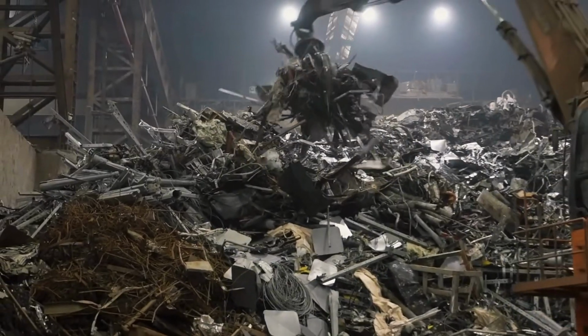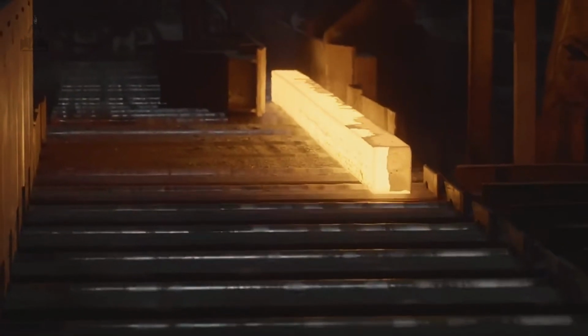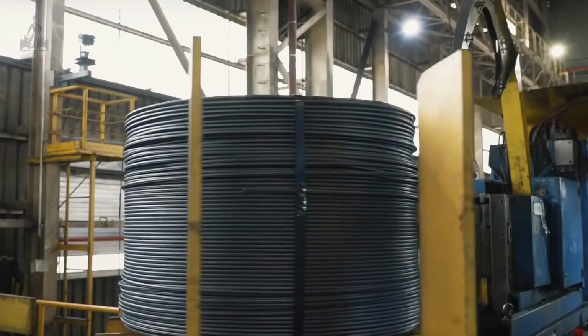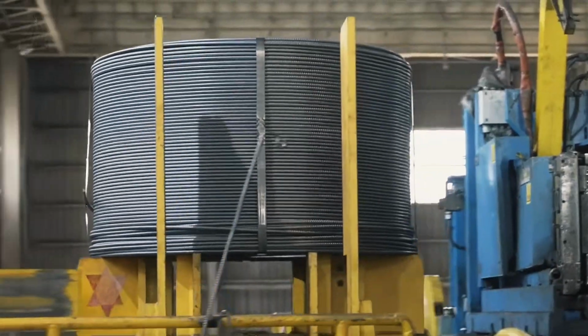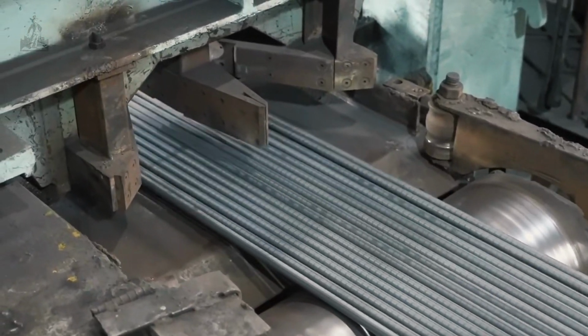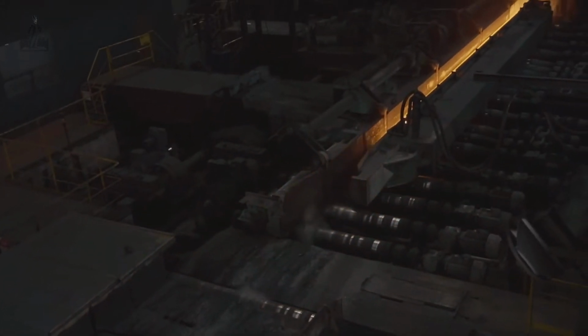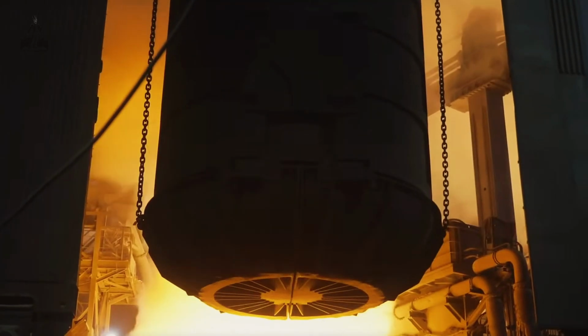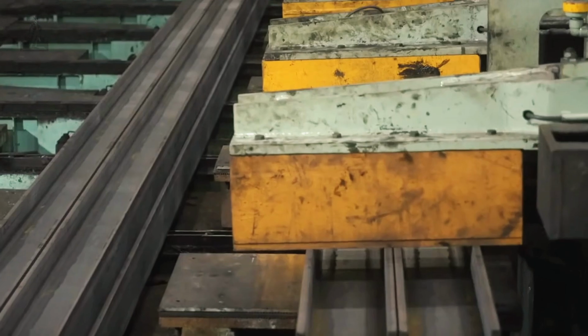Every step, from melting to molding, is carefully designed to transform waste into top-quality products, essential for construction and the future of a more sustainable world. This transformation is not just a technical triumph, but also an inspiration for what we can achieve when innovation is paired with environmental responsibility. And this is just the beginning. The journey continues with the transport and application of these products in projects that shape the world around us.